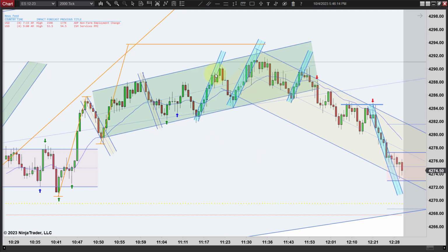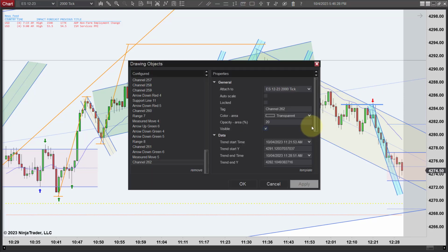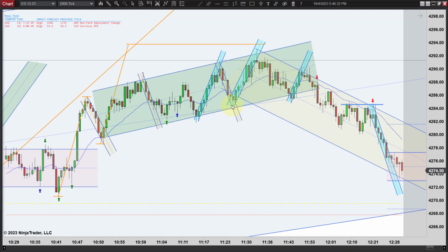And no setup here. Runs to the high, turns back down. There's actually a little channel coming back down. And again, we don't get a break and a new low or anything. It just bounces there and takes off. So I don't think you want to go long right there. It's just a first entry. There is a lower high here, so it would be a second entry when it goes above that.